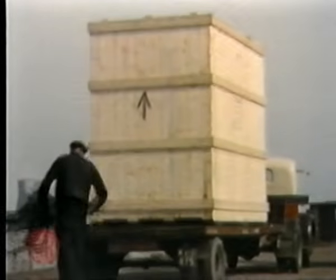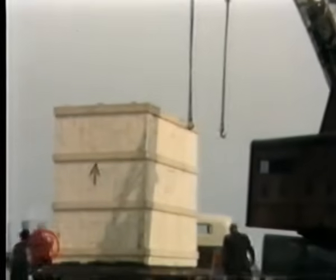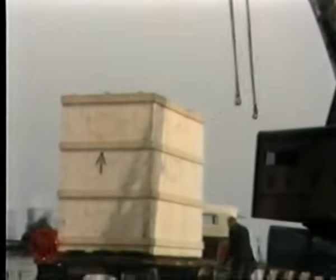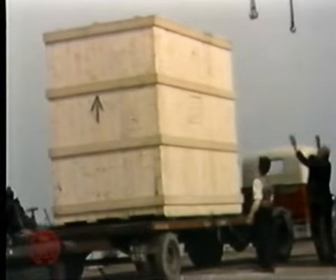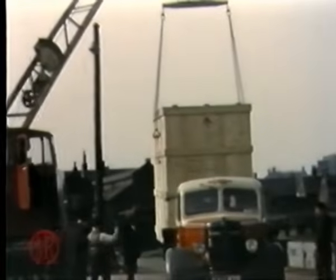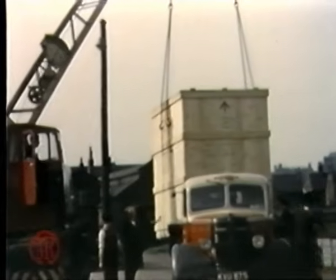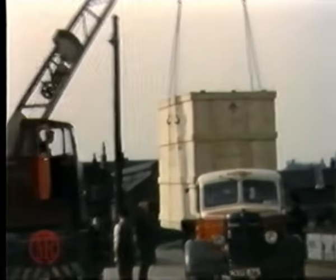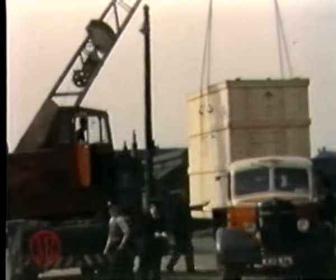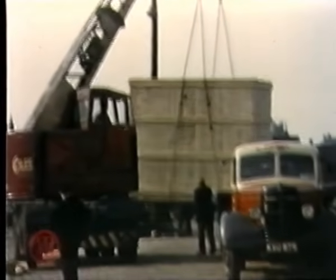The goods yard's resident mobile Coles crane lifts the crate off the Bedford low loader and accurately positions it on the waiting railway truck. Because of the height of the packing cases, special low trucks were used to keep the dimensions within the railway's loading gauge.